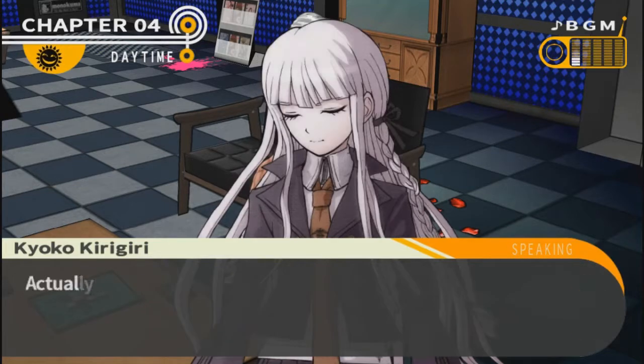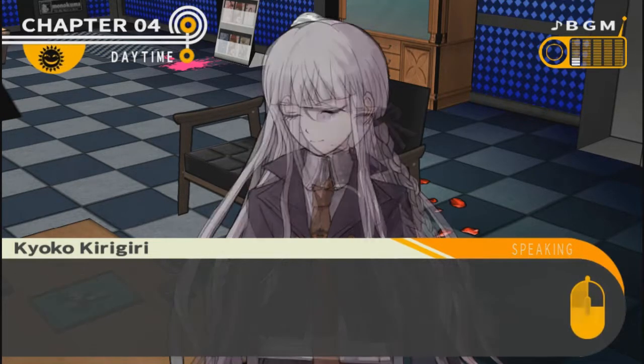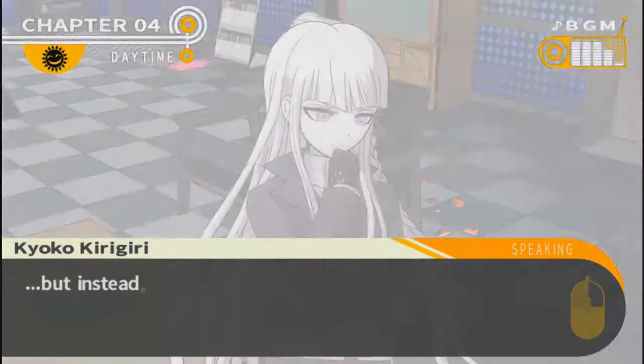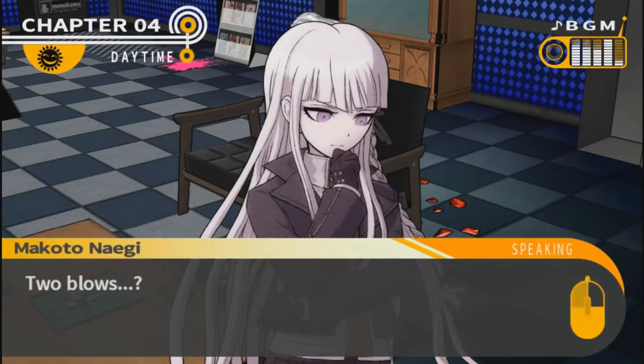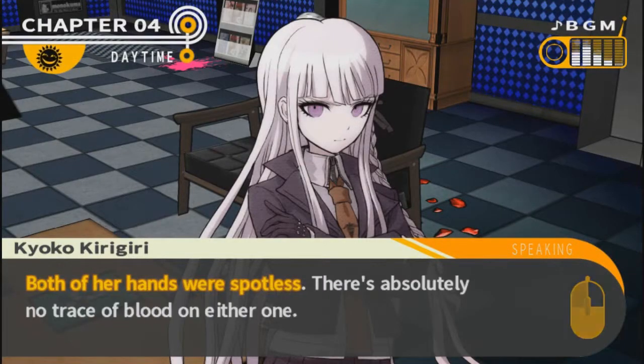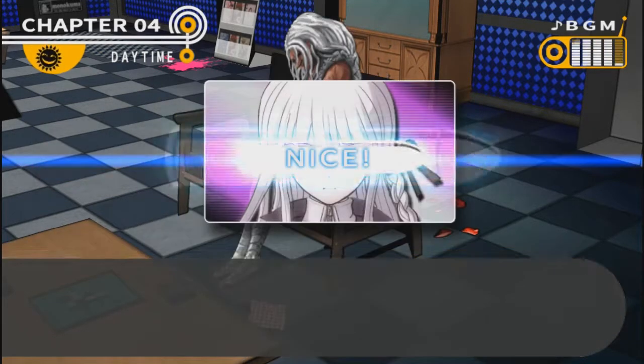This is the wound on her head. It's incredibly difficult to spot, so let me explain. It would appear that she didn't suffer a single blow. Instead, she received 2 blows. 2 blows? Indeed. Interesting, wouldn't you say? And there's one more interesting thing. Both of her hands were spotless. There's absolutely no trace of blood on either one. So that's what I learned from examining her body.